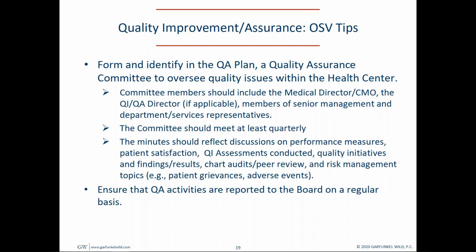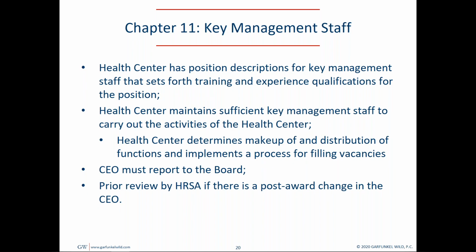One of the other things that comes up is someone says, well, we don't report to the board, but we have a board member who sits on our QA committee. That is not sufficient. It's fine if you want to have a board member sit on the QA committee. There actually have to be reports to the board of your QA activities.